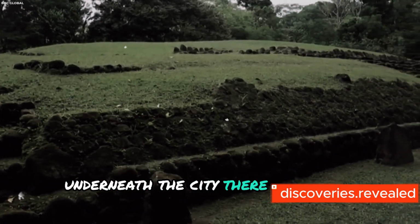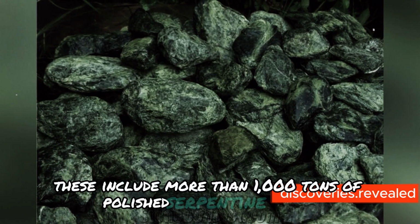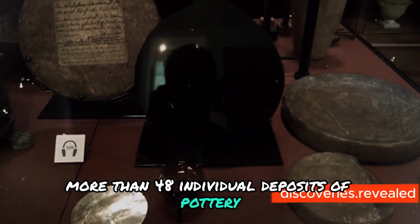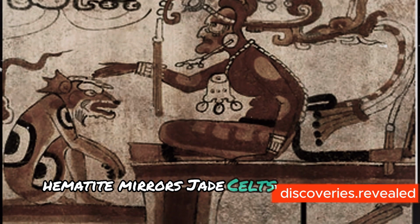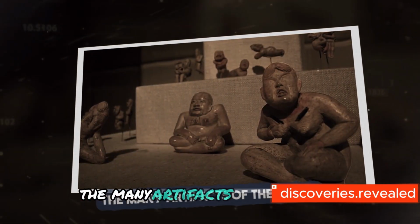Underneath the city, there are other structures. These include more than 1,000 tons of polished serpentine blocks, more than 48 individual deposits of pottery, hematite mirrors, jade celts, and complex mosaics. The many artifacts of the Olmec.